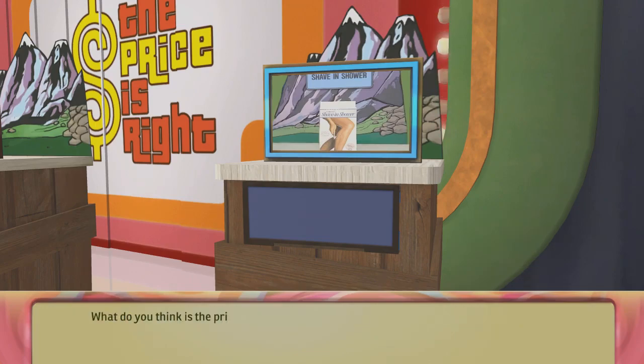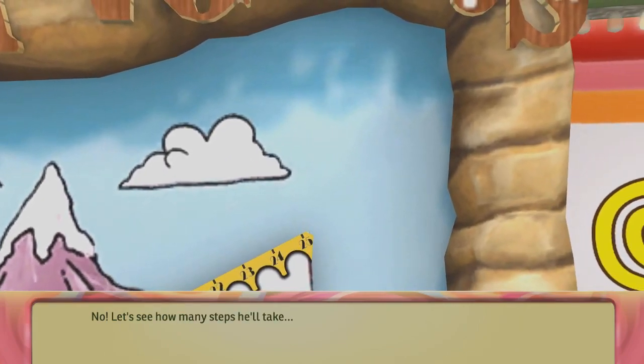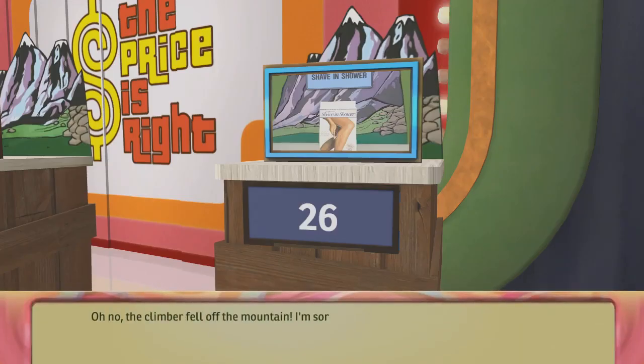What do you think is the price of this item? Enter your bid for this item. Is that the value of the item? No. Let's see how many steps he'll take. Oh, no. The climber fell off the mountain. I'm sorry. You don't win anything.